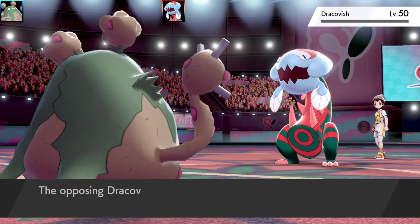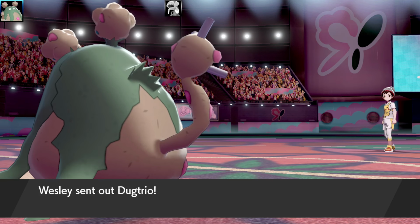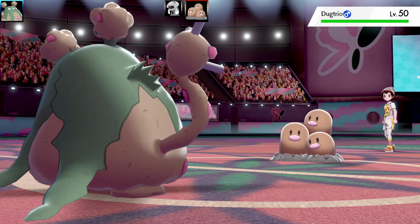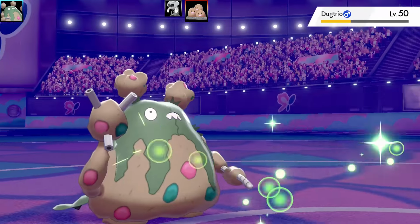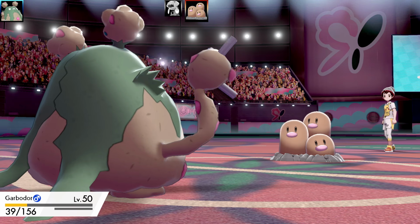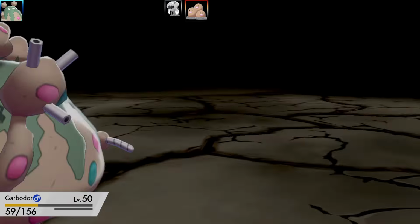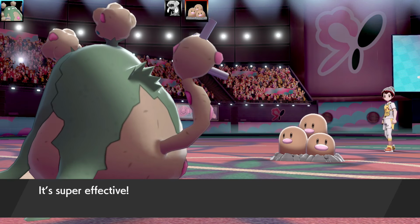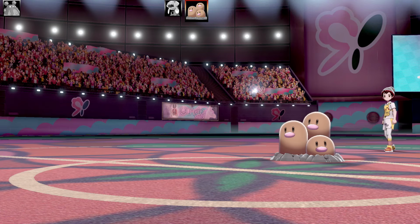I guess the only bad thing is Garbodor is on a low amount of health, so if they have a priority move, I could be in a little bit of trouble. Now the Dugtrio is going to come in here. I'm going to hit it with a Scummy Hand, and that does some really good damage, about 3/4 to it. I know that an Earthquake is coming my way, but I was very happy to get rid of a Dragovish and do 3/4 damage to a Dugtrio. So Garbodor is going to go down, but he was pretty helpful in that battle. Taking nearly 2 Pokemon out was very good.